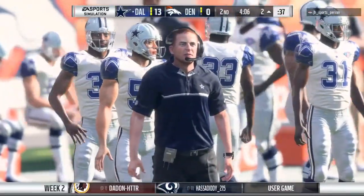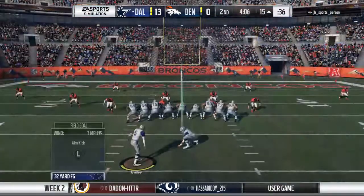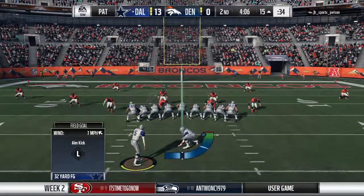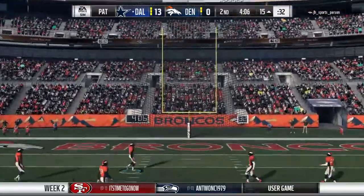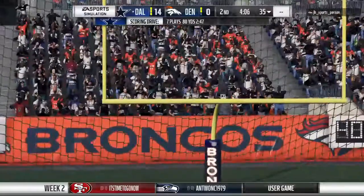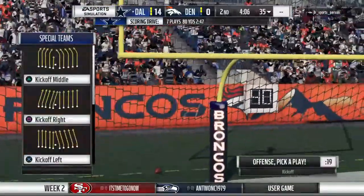Ezekiel Elliott, his 2nd touchdown on the season. And the Cowboys will extend their lead. Good start to the season for him. He had the touchdown last week in the opener and a 2nd one in week 2 now. How about the pace he's already established, right?